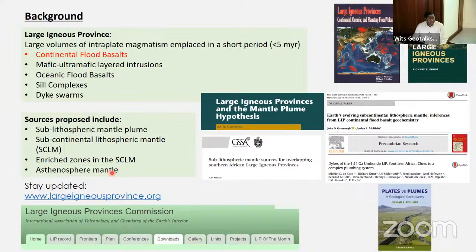Again, there's also a website that you guys can visit if you'd like to follow this subject. This is largeigneousprovinces.org. They usually have the LIP of the month and also discussions on that website. And there are other people who have also studied or looked into the plumes to see if there are viable models to explain these large igneous provinces.